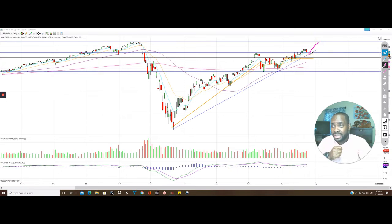Or I'm going to see if this market decides that it wants to break down, break through this double support level and start to come back down. If it breaks this level, I'm looking for it to come back somewhere down here to this level. Why? Because this was support, and that is the closest place I would be looking for it to come back to.